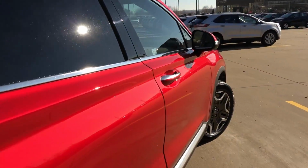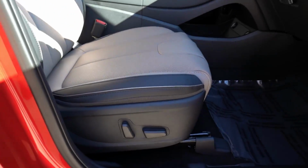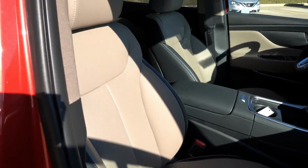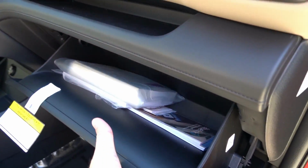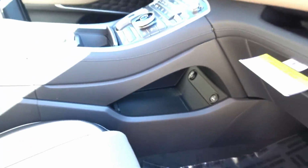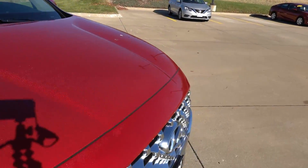Take a look at the passenger front seat. So you do have a power passenger seat, no lumbar, but you do have height adjustment. Little storage above the glove box, damp glove box, no lighting. There's a better look at the interior, kind of the beige stitching, as well as the console storage. So yeah, very nice interior on here of the Hybrid Limited. Let's go ahead and take a look under the hood, see what powers this vehicle, and then we'll go ahead and wrap up this video.